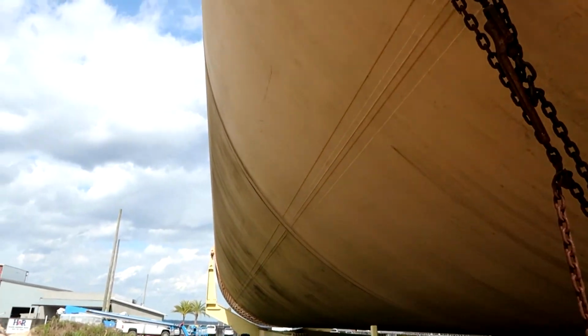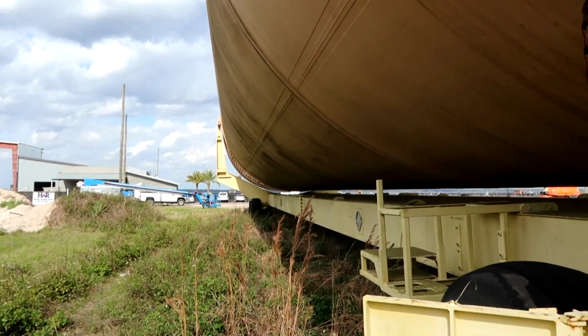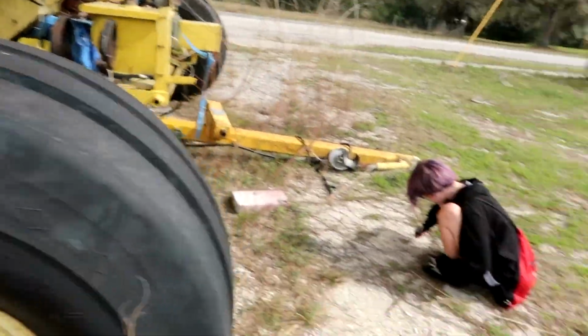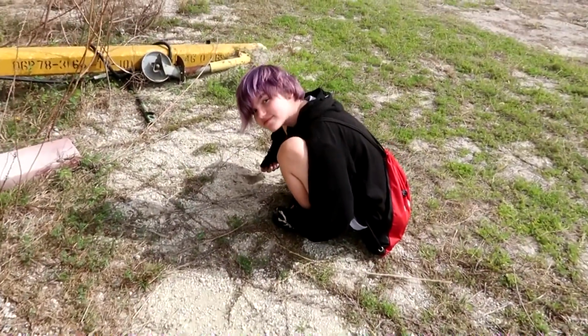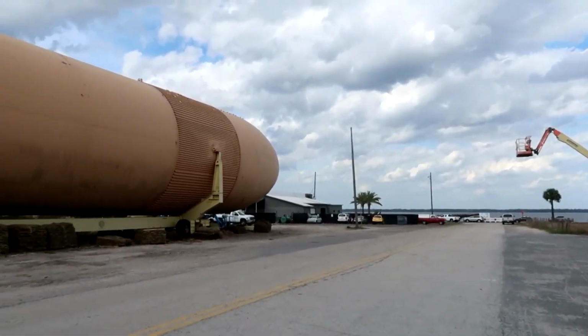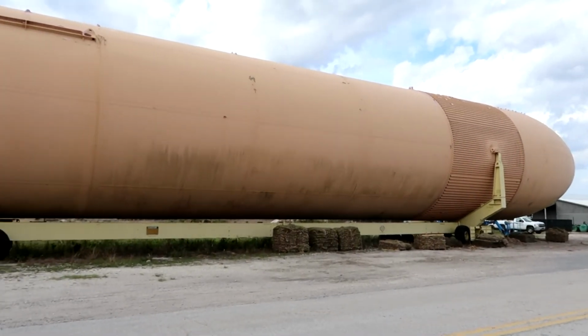Again, shout out to Chad Gallivanter for posting a video about this. Had to come out and see it ourselves. Because we're space nerds. Birds, don't poop on it.